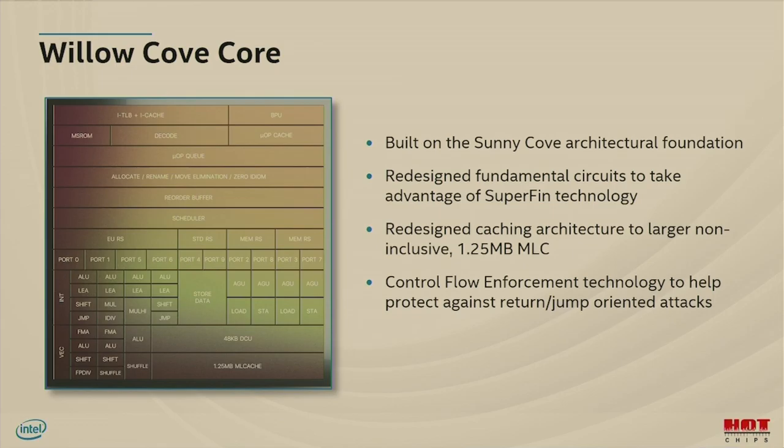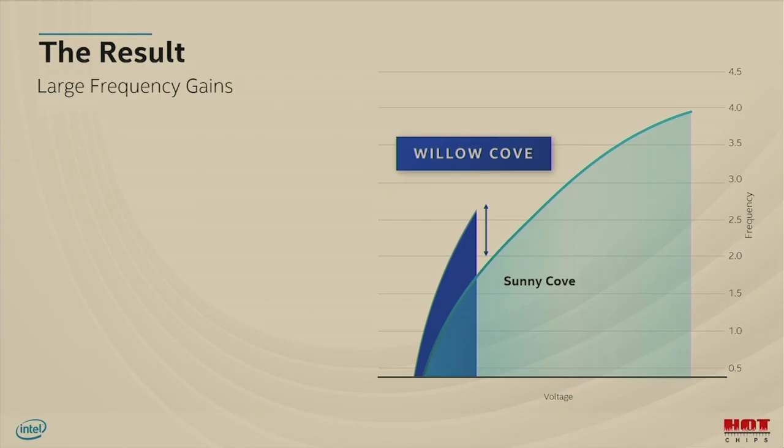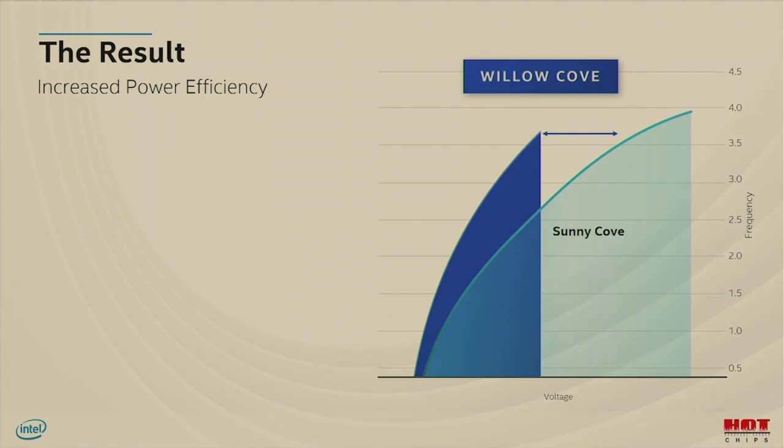Willow Cove was designed to optimize the entire range of the VF curve to deliver high performance across a wide range of TDPs. In this slide, we compare the VF curves of Willow Cove and Sunny Cove to illustrate this dynamic range of performance. As you can see, at a given voltage, Willow Cove delivers a significant frequency increase, which is critical for multi-core workloads that are usually power constrained. It can also operate at any fixed frequency with significantly lower voltage, saving energy.